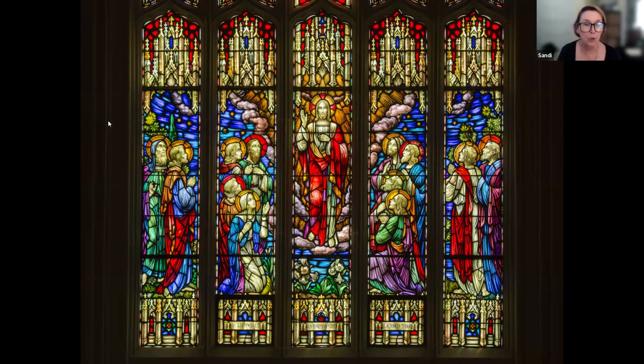Notice how he peppered the greens throughout, the earth tones, down here with the lilies. Everything in this window is just focusing you on the purity and the resurrection of life.